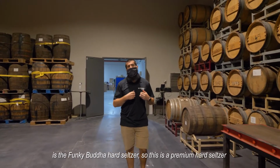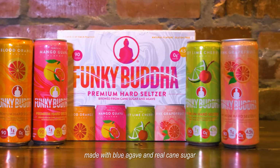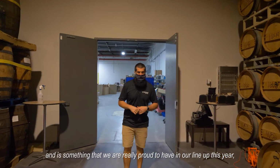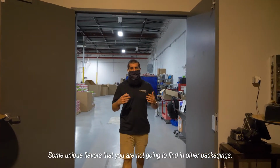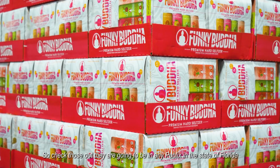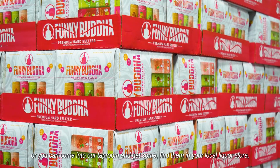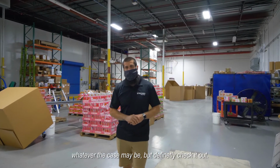So one of the newest things that we've added to our lineup this year is the Funky Buddha Hard Seltzers. This is a premium hard seltzer made with blue agave and real cane sugar, and it's something that we're really proud to have in our lineup this year. It comes in 4 different flavors, unique flavors that you're not gonna find in other packaging. So check those out. They're gonna be in any Publix in the state of Florida. You can come into our tap room to get some, find them in your local liquor stores, whatever the case may be. But definitely check it out.